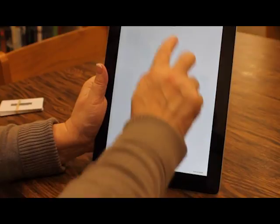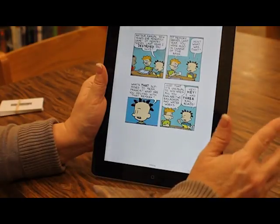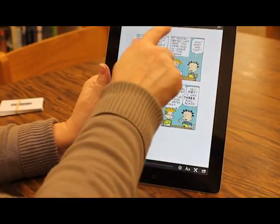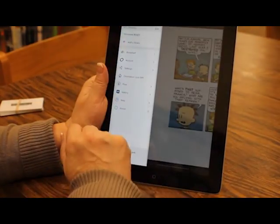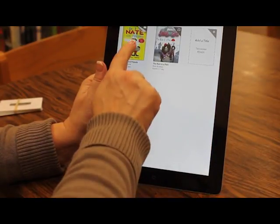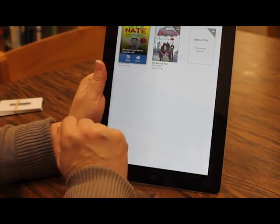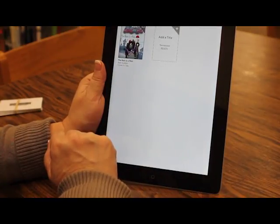Now if we decide we want to return this book earlier than the default 7-day checkout period, we just touch up at the top between the title bar and the writing. We're going to go back to our bookshelf. On the iPad, you hold down on the title or the cover, and you simply select Return. It's going to ask you to confirm that you want to return the title. We hit Return, and it goes back. It's as simple as that.